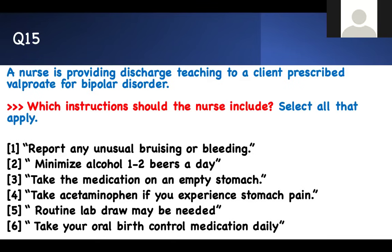Take an acetaminophen if you experience stomach pain. Routine lab draw may be needed. Take your oral birth control medication daily. What do you think? Once again, select or apply. You don't have to pick everything. Pick those that you're confident. And then when you pick it, make sure you're 100% sure before you move forward. If you are not 100% sure, you let go.